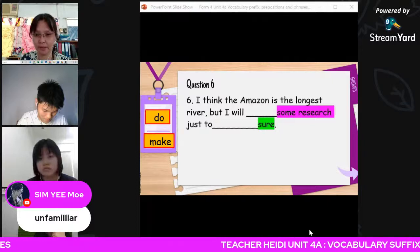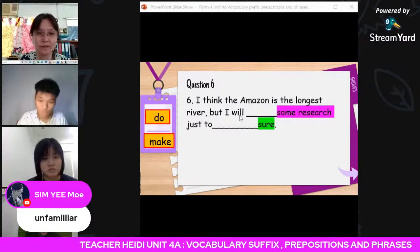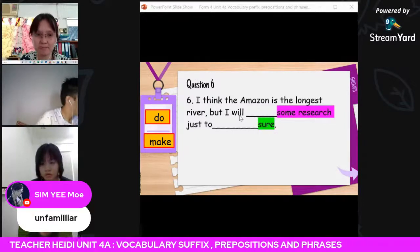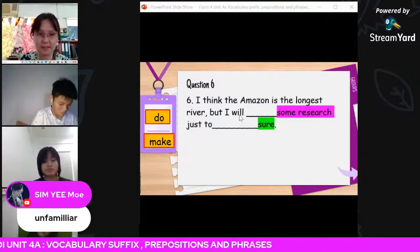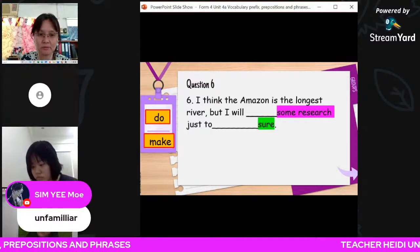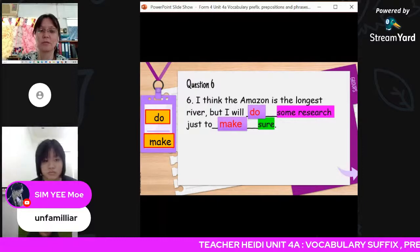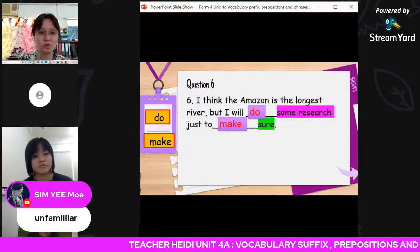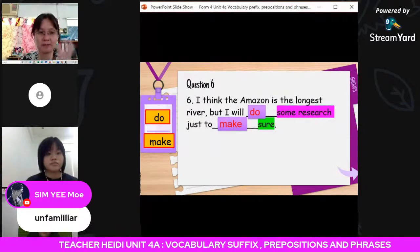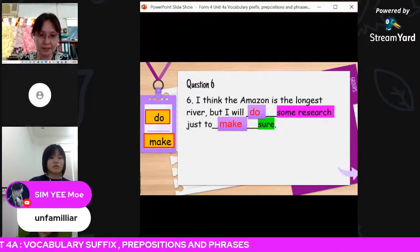Most of you say do, except one. Can, could, shall, should, will, would, may, might are followed by the base word. So the answer: base word, cannot use the past tense. To normally is followed by the base word, except like just now that one, where they use the gerund.